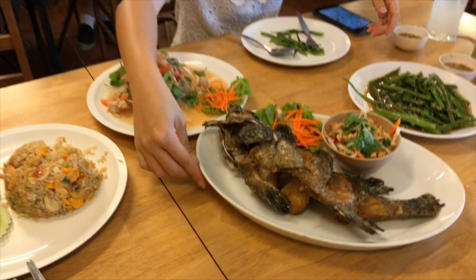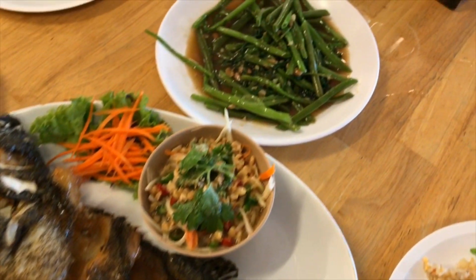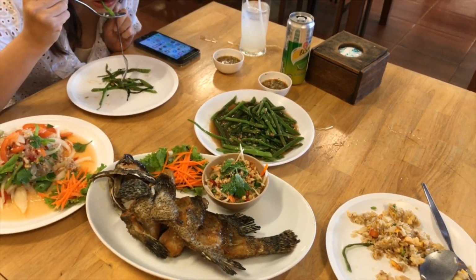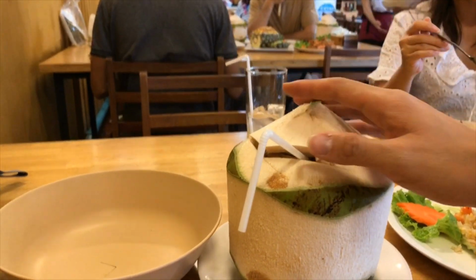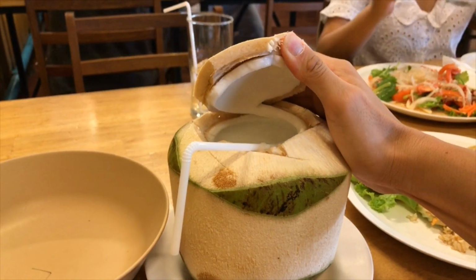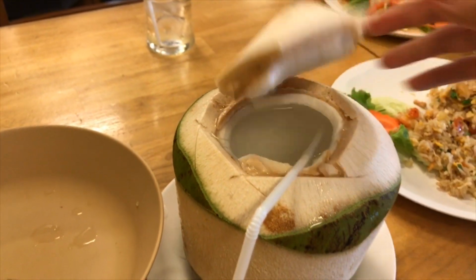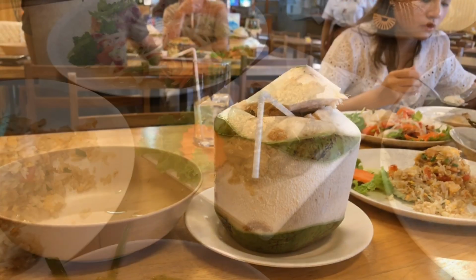Nice, let's see what we have here. So we've got some fresh deep fried grouper. Again, I highly recommend you try the deep fried grouper. You can tell when the fish market is fresh, when the fish is actually fresh. We've got some stir fried vegetables there, some spicy seafood salad just now, and I think the best beverage to have with seafood is fresh coconut. I've had coconut in other countries, but in Thailand, especially in Phuket, the fresh coconut has the sweetest coconut juice you're ever gonna have in the whole world. And anyway, let's see what else we have.